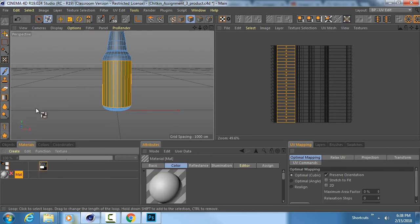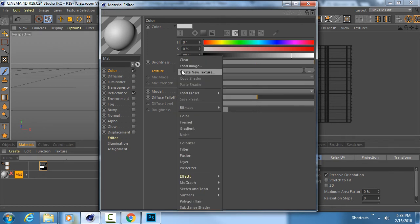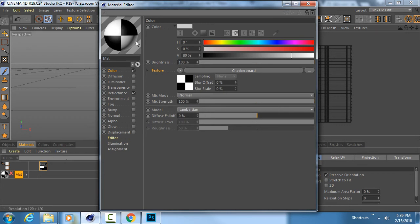And I know this layout is a little bit different. So this is the shader. I'm going to double click right down here to open up my material window. This should feel familiar. So here in the texture, instead of loading an image or loading currently that label that I made in Photoshop, we're not ready for that. I want to click the little arrow, and we're going to go down to Surfaces, Checkerboard. And we'll see a checkerboard appears here in the material preview.